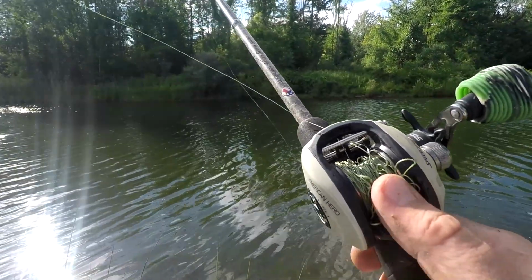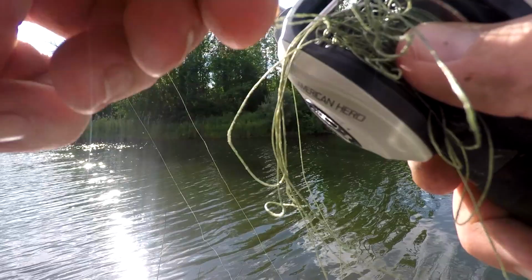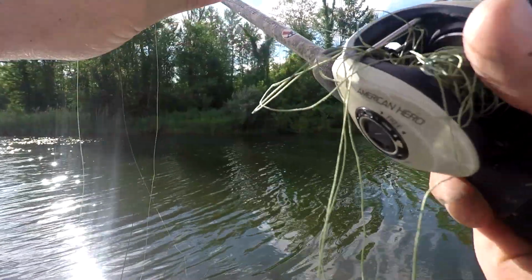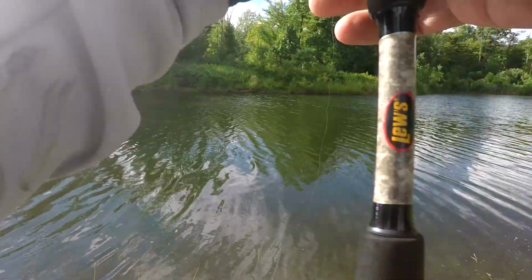No, God! Everything, it's Murphy's Law today. Look at that braid, look at that. If anything bad could go wrong, it's happening right now. Oh my gosh. Can I even get the backlash out before it storms? Oh. Well, looks like I'm cutting the frog off.